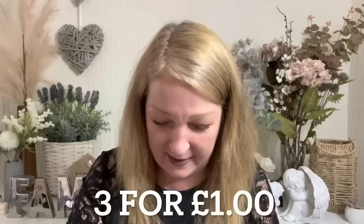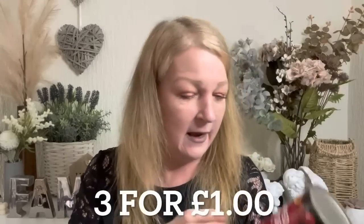Okay, my other things that I got on my 3 for £1. I got 2 tins of chopped tomatoes. Make myself some chilli type things with those, or just some tomato soup. Sometimes I just warm one of these, stick some basil on top of it, bit of garlic in it, Bob's your uncle, Fanny's your aunt. I've got tomato soup, but it's like 33p. So great.